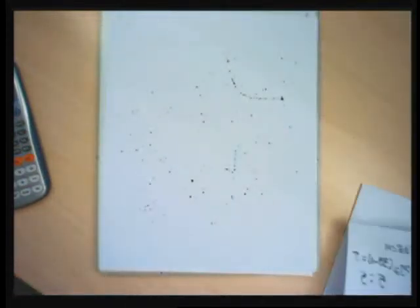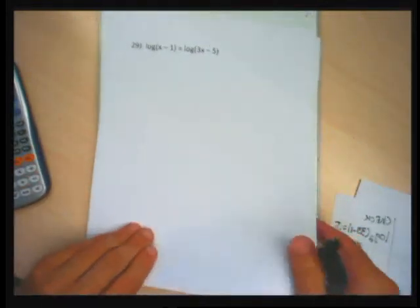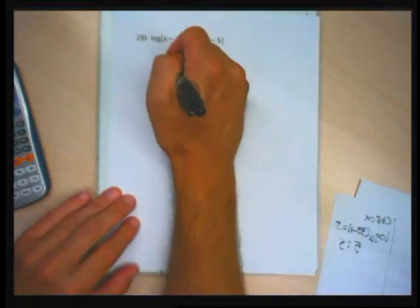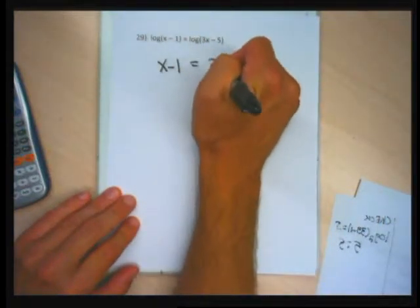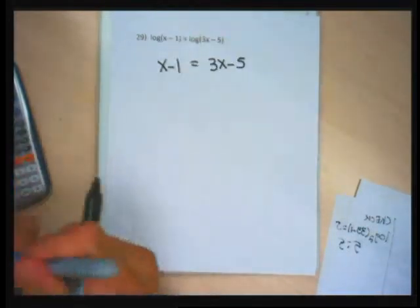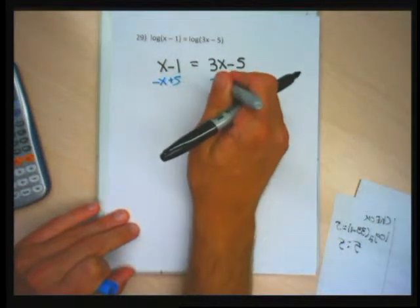29's different. 29 has one log equal to another log, and we solve those by just setting the arguments equal to each other. There were only a couple of these in the homework, but they're easy problems. You set the arguments equal to each other and solve for x. I'm going to minus x and add 5 to both sides.